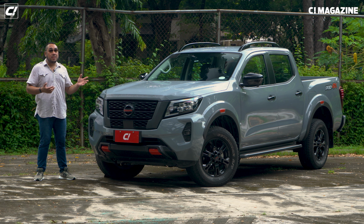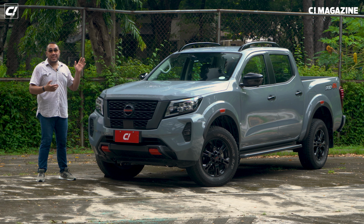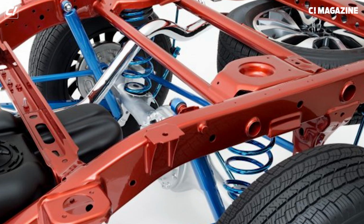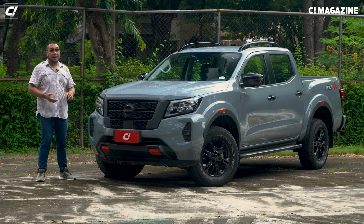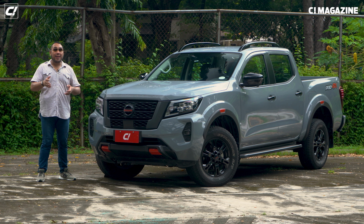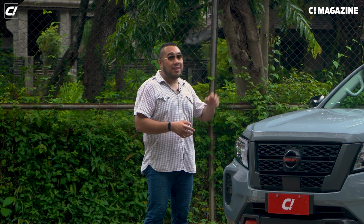The front suspension is still the same with the double wishbone with coil-over suspension. The Nissan Navara this time around has an upgrade on the rear suspension. To go with the multi-link, it also has a dual rate coil spring, which means that when there's no load at the back, it uses a certain rate so it offers more ride comfort. And then when you load stuff at the back, it uses the other spring rate so that it is able to carry that heavy load.